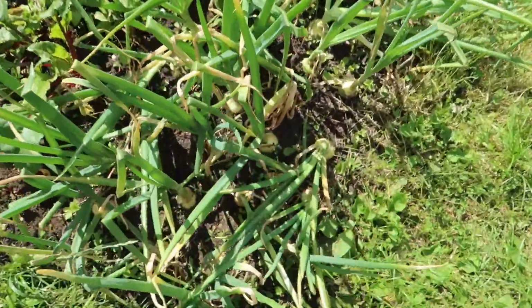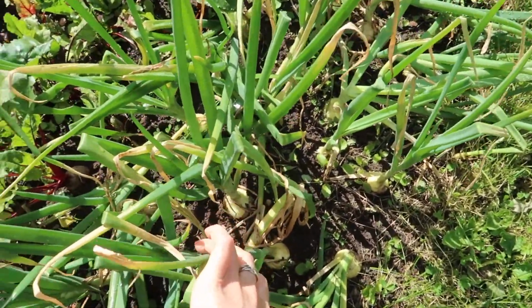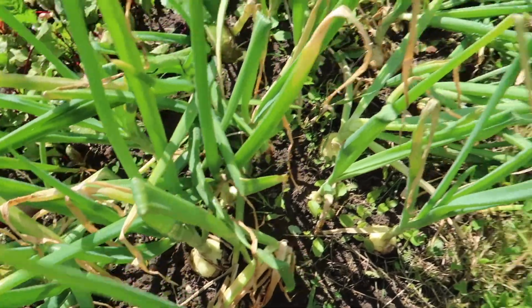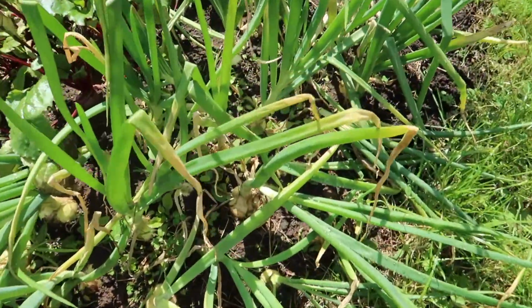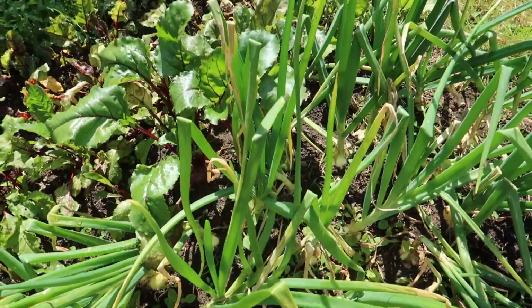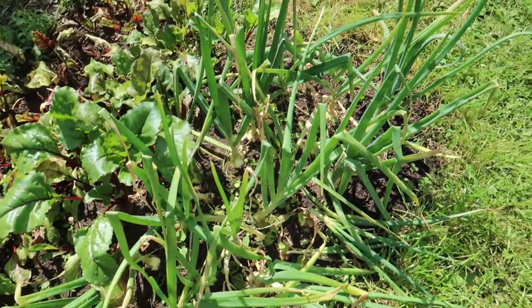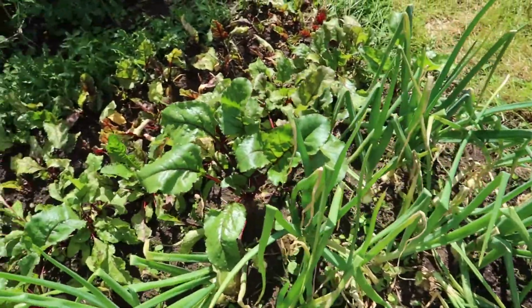Then there's my onions, which are not far off from being ready. Some of these, I've got some quite big ones in there, so by the time we get back from holiday, some of them might be ready to lift and let them dry out. But it's just rained overnight, so they're all nice and sparkly and wet.